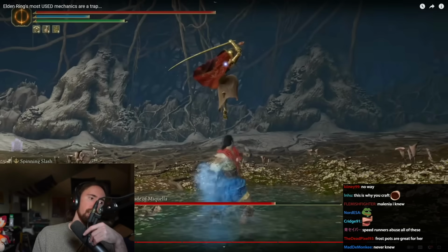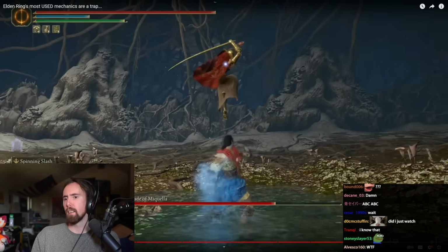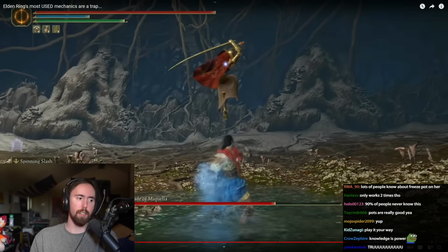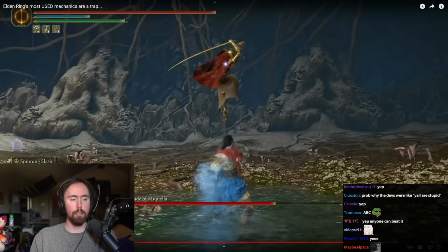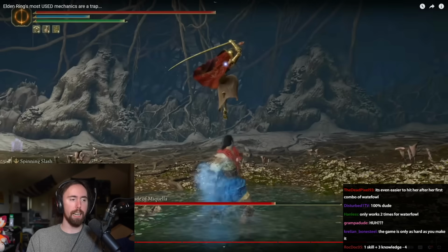This is nuts. People don't know this. Like, you don't even need to do the mechanics. This, in my opinion, is why Elden Ring is a good game, by the way. This is why it is, in my opinion, one of the greatest, if not the greatest game of all time, because knowledge is power. It is your best secondary stat, man. It does a poor job of explaining? Yeah, I know.